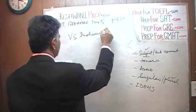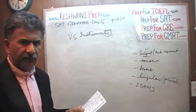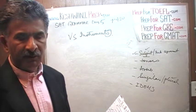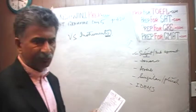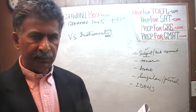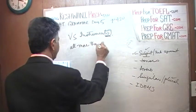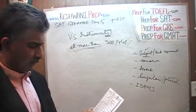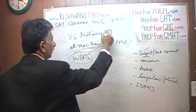The valuable string instruments, keep in mind that it is plural, it might come in handy. So the subject of the sentence is instruments, plural. The fact that they are valuable and the fact that they are string is not something we are interested in. What we are interested in is the fact that it is plural, it's instruments. In this display, all more than 300 years old, so far so good, there is nothing wrong with it. Were. Why were? Because it's plural.